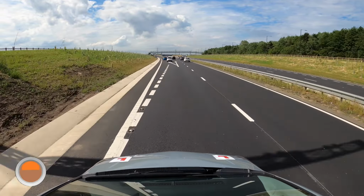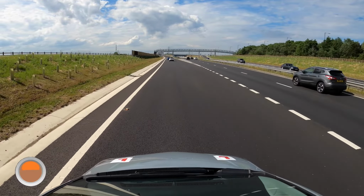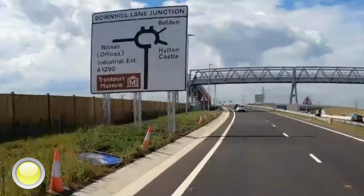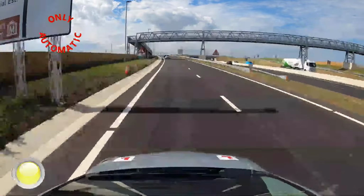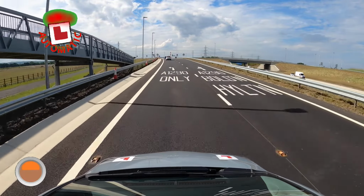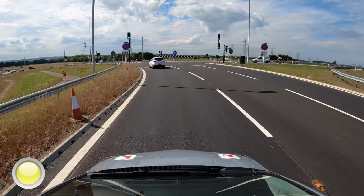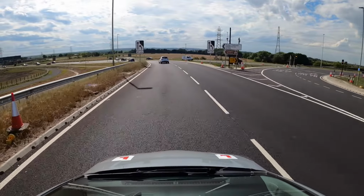Maintain your speed until you've left the A19. And we're going to continue indicating left to tell the traffic behind that we're not moving into the right hand lane and that we're going to leave at the first exit at the roundabout in front of us towards Nissan, the A1290, ultimately towards Washington. The lights have stayed on green, so make progress down the A1290.